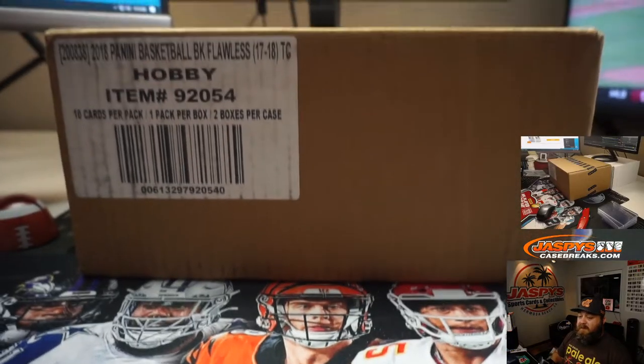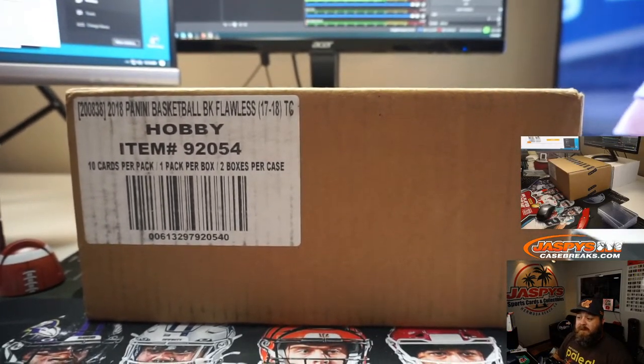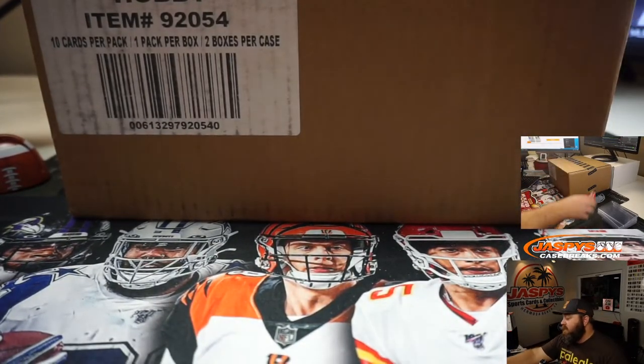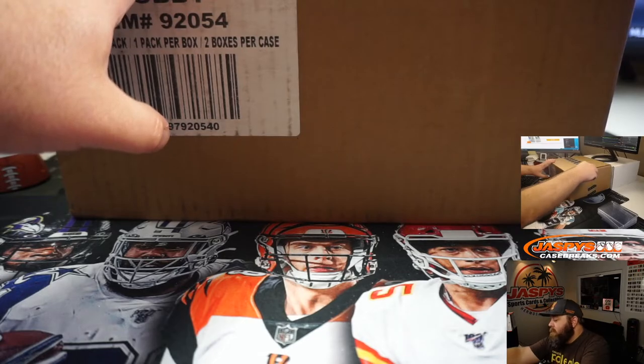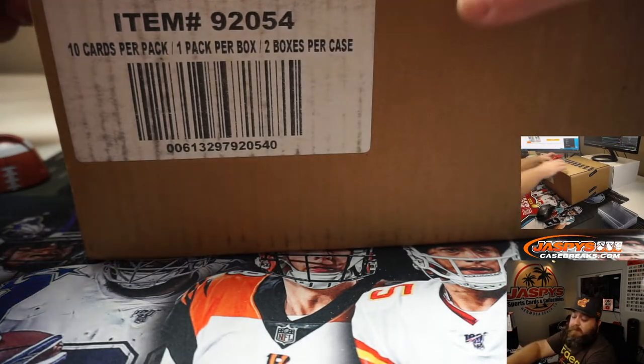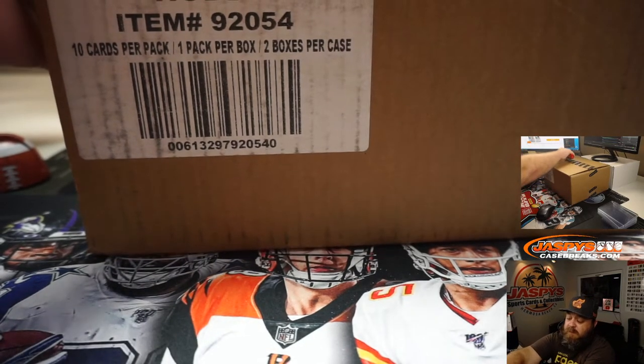Here is the fresh case. So this is random hit number 3 coming from a fresh case. One briefcase in here. Random hit number 4 will be the second box in this case, guys. So if we don't find what we're looking for in this one, random hit number 4 is in the stores already.